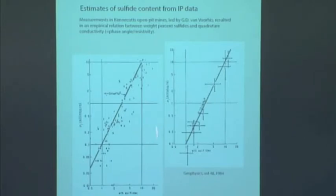This is all out of the Kennecott porphyry pits to get a measure of the quadrature conductivity, which was finally realized to be the most effective electrical measure of the mass of metallic substance within a quantity of rock. So you see these are individual samples here, and here's the same data averaged by site with standard deviations on it. So that was pretty much the culmination of the effort to quantify IP response back in that day.